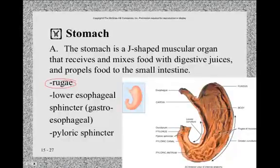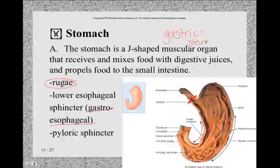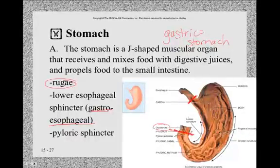We have what's called the lower esophageal sphincter, or the gastroesophageal sphincter, up here. So I like the word gastroesophageal because the word gastric means stomach. So gastroesophageal sphincter, that word tells you that it's a sphincter in between the stomach and the esophagus. And then the pyloric sphincter is going to be the sphincter at the end of the stomach, in between the stomach and the small intestines, especially the duodenum of the small intestines. And so the pyloric sphincter, again, will be at the end of the stomach here.